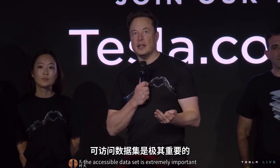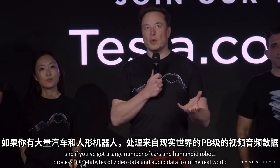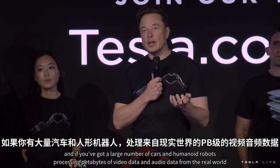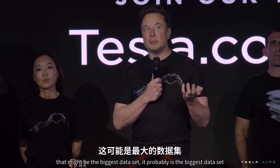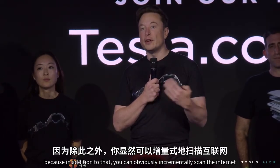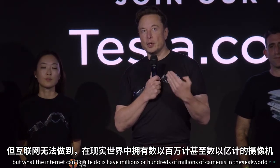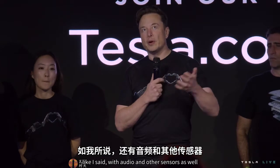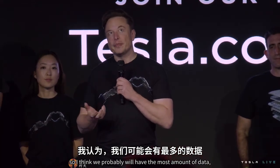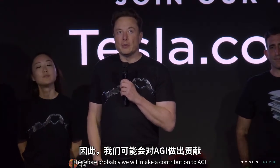The accessible data set is extremely important, and if you've got a large number of cars and humanoid robots processing petabytes of video data and audio data from the real world, just like humans, that might be the biggest data set. It probably is the biggest data set. Because in addition to that, you can obviously incrementally scan the internet. But what the internet can't quite do is have millions or hundreds of millions of cameras in the real world, and with, like I said, audio and other senses as well. So I think we probably will have the most amount of data, and probably the most amount of training power. Therefore, probably we will make a contribution to AGI.